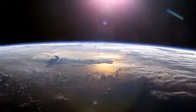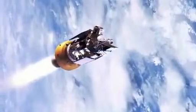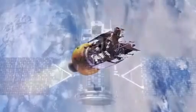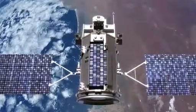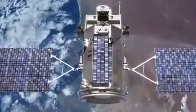Glory's going to do some fantastic stuff as far as mapping out aerosols in the atmosphere. It's also a groundbreaker in that this is the first flight after a failure of the Taurus XL vehicle, and so we're excited to be doing this. Glory just happens to be the science that we're taking up with us this time.